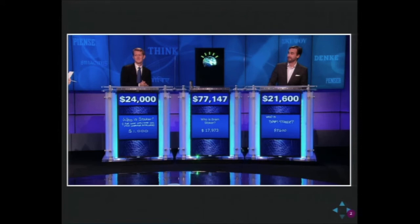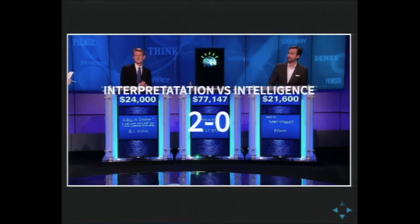For example, the Watson case. If you give a computer the right context, you can train it to solve and outsmart people in a specific case. So I think there's a huge potential for Watson-like computers to deliver services to humans that help in creativity and all that. But I think the combination is really important. Okay. So we could say interpretation versus intelligence 2.0. So yeah, computers are better than humans in some points, but not always.